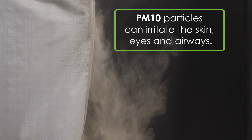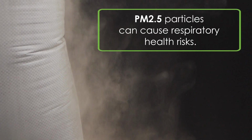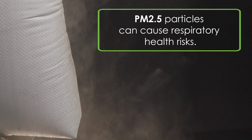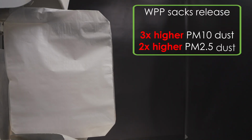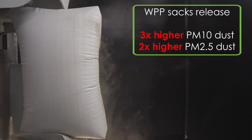They analyzed 2 particle sizes: PM10, which are fine dust particles with a diameter below 10 micrometers. They can irritate the skin, eyes, nose, and throat, affecting both the skin and the upper respiratory tract. And PM2.5, these are smaller particles with a diameter below 2.5 micrometers. These are even more dangerous as they can penetrate deep into the lungs and trigger coughing, asthma, and lung inflammation. The result? Filling WPP sacks generated 3 times higher levels of PM10 dust and twice as high levels of PM2.5 dust compared to paper sacks.